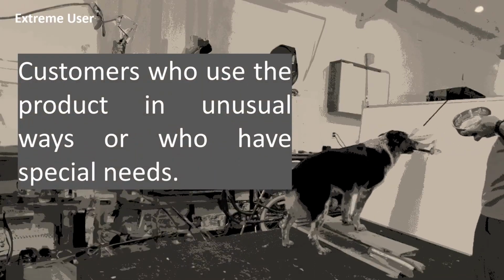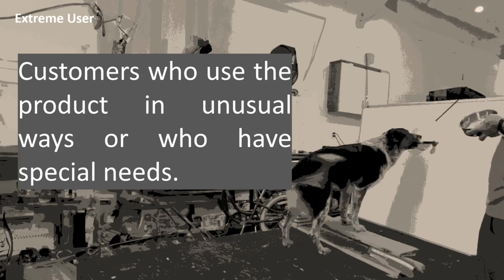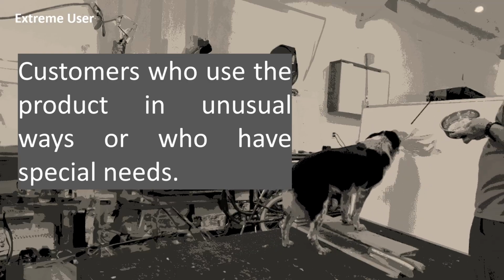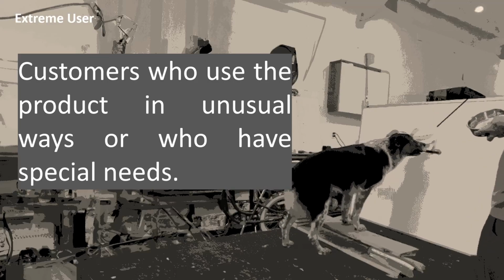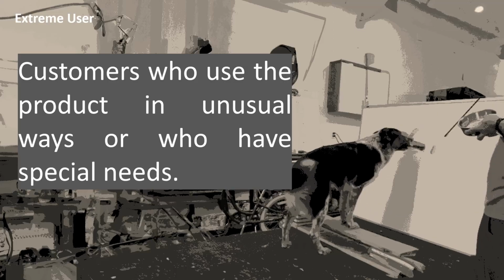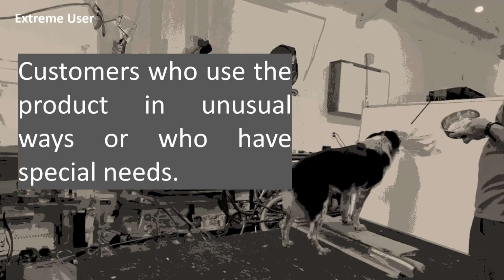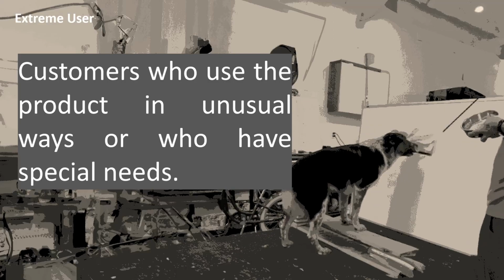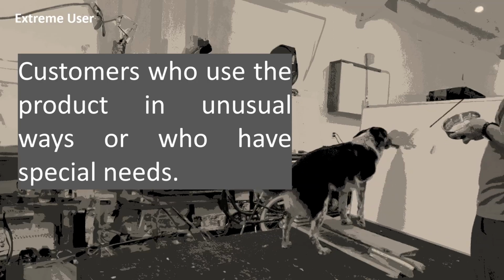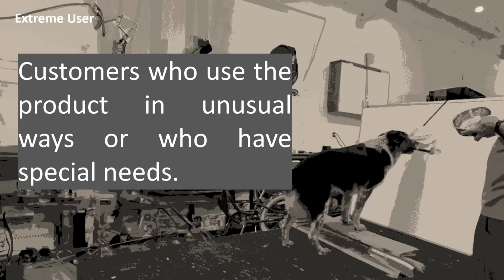And then we also have what we refer to as extreme users. Extreme users, as the name implies, are customers who utilize the product in unconventional ways. Here in this animation, if we think of a dog as a product, most people, even myself, usually see a dog as a pet. However, in this case, the owner is using the dog as a tool to create drawings. So basically what I'm saying is that this owner is using the dog in an unconventional way.